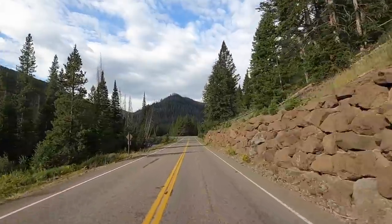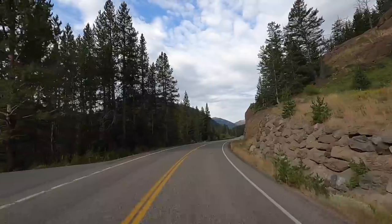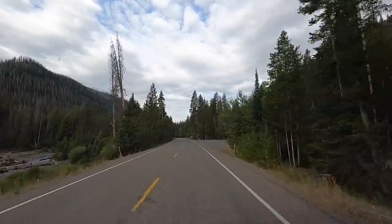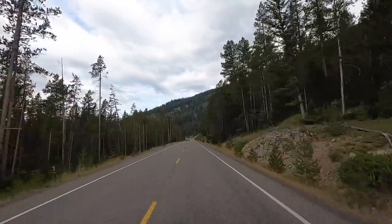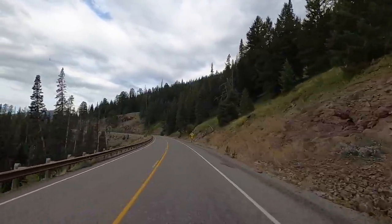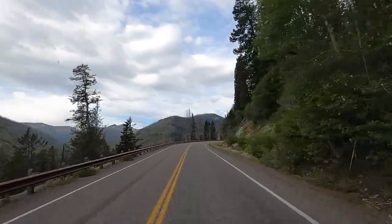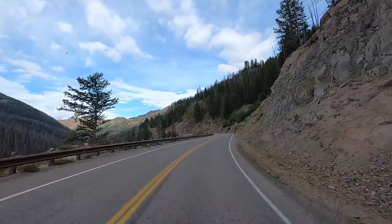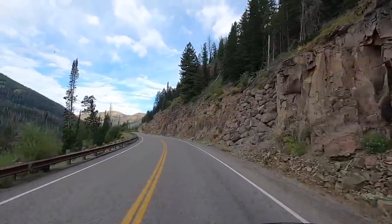Wow, I see a lot of dead trees. They must have had fire in here at one time. Got some water running. Cool. Pretty. Climbing, this is a pretty good grade here. It's still pretty early in the morning yet. I was trying to get an early start, but with the mileage, it'll be a while before we get over to Old Faithful.